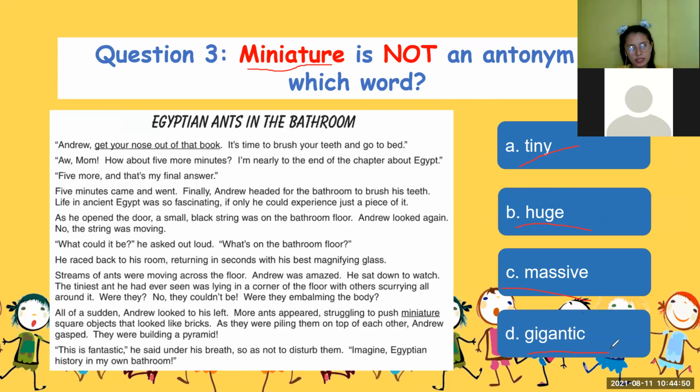Okay, so what do you think? Not an antonym. Miniature. You know what a miniature is? Miniature is a smaller size than normal. It's very small. When you say mini, mini means tiny. Okay, that's very tiny. So as you can see, there is a tiny answer.